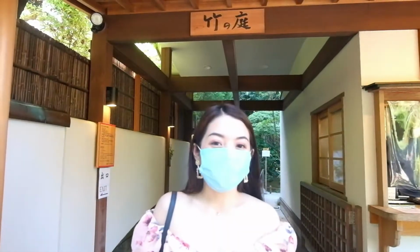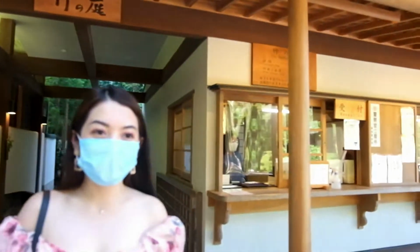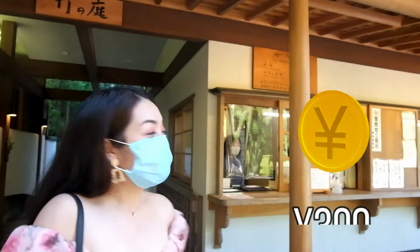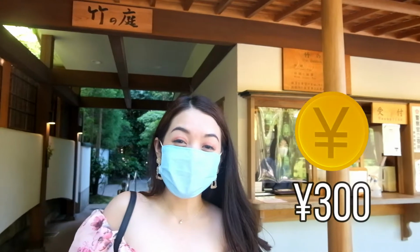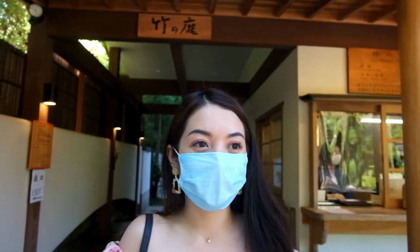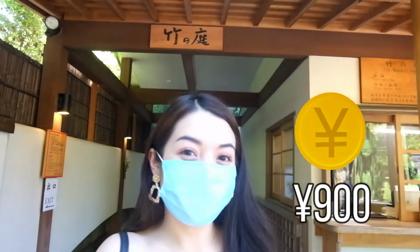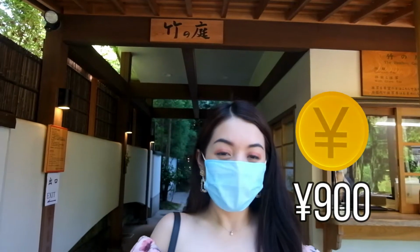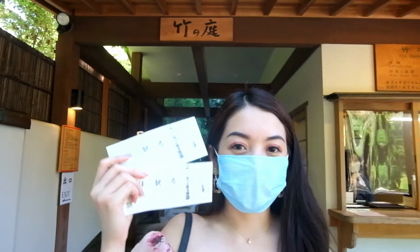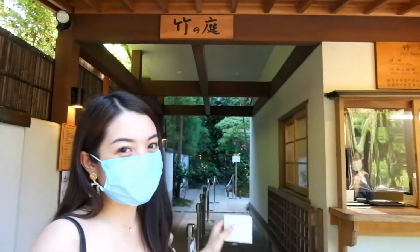Hi guys, I'm back. On the left side, you can see the ticket booth here. The ticket costs 300 yen. That's the entrance. But if you want to have some unique experience inside the bamboo forest or bamboo garden, you can purchase the entrance with green tea, which costs 900 yen only. Here's the ticket for the entrance, and here's the ticket for the green tea. So let's go inside and see.